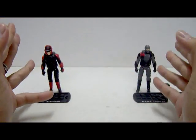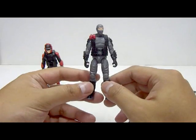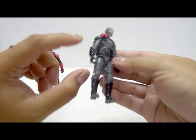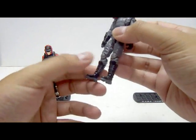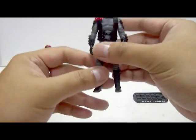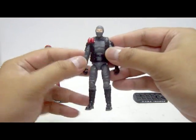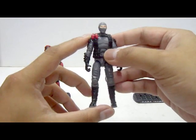Now let's take a look at the figure's paint job. For the M.A.R.S Trooper, majority of the parts are not painted at all. It's just pure grey plastic material. Only the portions of the armor itself is actually painted, like the shoulder armor, the gauntlet. Now the lower section of the boots itself is actually painted, and also this section of the boots is painted in black. The face portion, the flesh tone skin, is actually painted, but the eyes and the eyebrow is a bit too thin, making it look kind of weird looking.